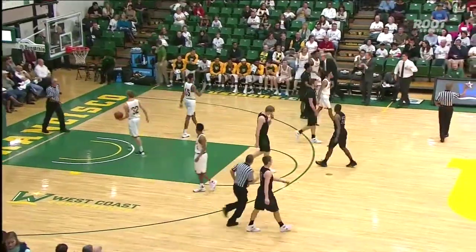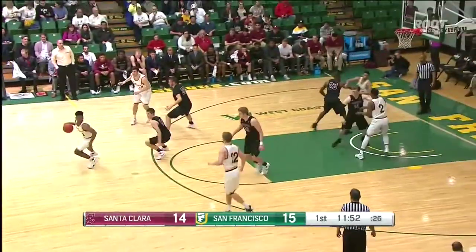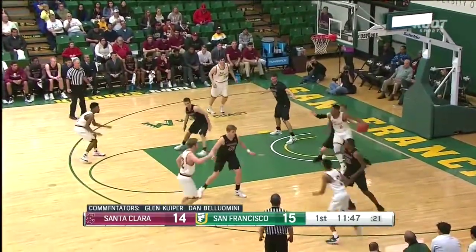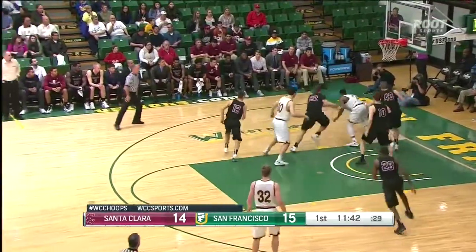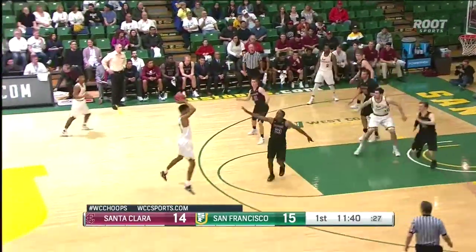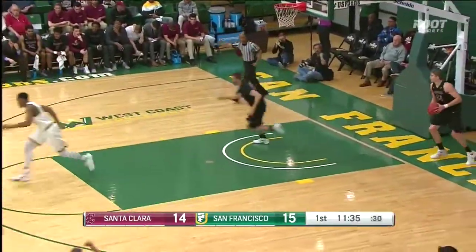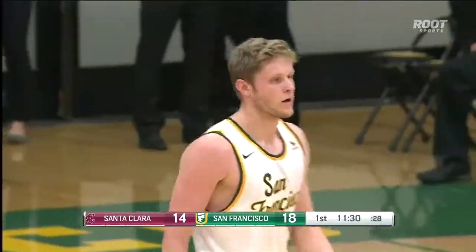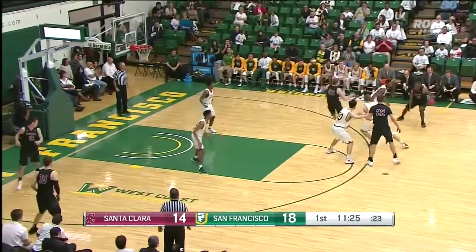And an offensive foul call. So great all-around game for the Dons by those three players. Yeah, they combined for 62 points, and Brownridge scored the first 15 points of that game for Santa Clara, but only 5 the rest of the way. And again, that was back on January 21st, a win for USF. It's a three-pointer, and Dirksen trying to get things going offensively. So Dirksen with the three, and it's a 4-point lead for USF.